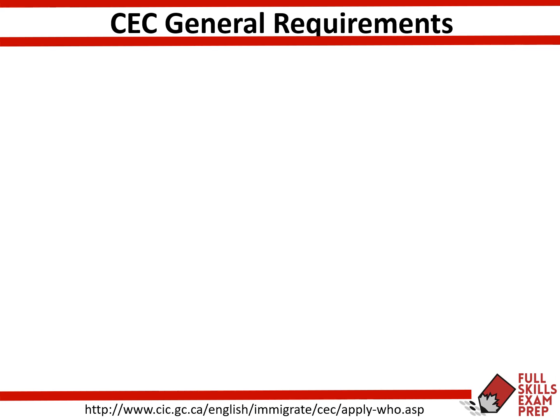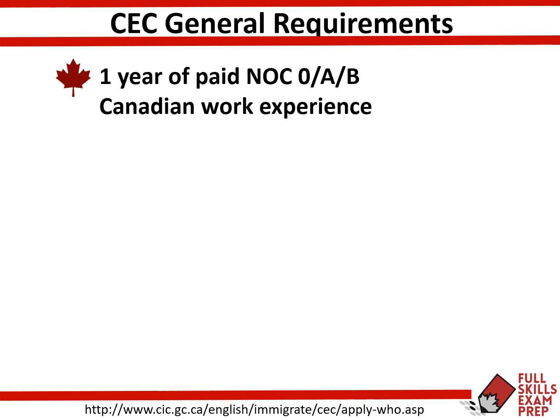So let's take a look at those general requirements of the Canadian Experience class. This is the most important one, and this is the one that is likely to play the largest role on your exam in this area of immigration. That is, of course, the work experience requirement. Under this class, there is 1 year needed of Canadian work experience at a NOC 0, A, or B level. We'll dig into this in way more detail in the next few slides. One of the other general requirements is the language requirement. And this one is pretty interesting because you have two options here. We're going to explore this in the next slide as well.